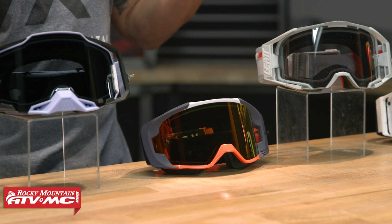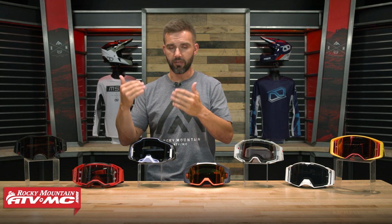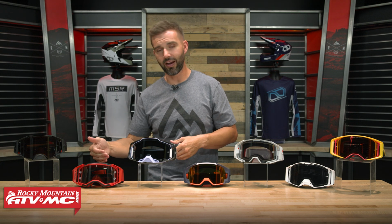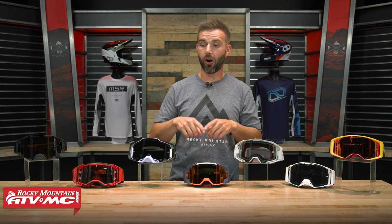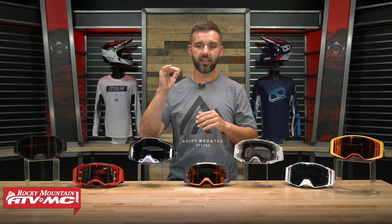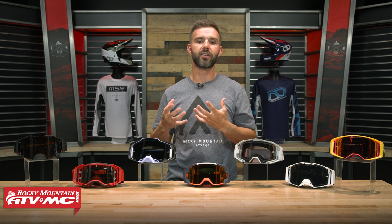Again, you've got different lens choice options. They do have their Vivid lens. So Oakley's got their Prism lens. You've got the Hyper lenses with 100%. You've got the amplifier lenses with Scott. Now you've got the Vivid with Fox, and all these lenses, what they're all designed to do is just, in different lighting conditions, give you more clarity, increase the contrast to help you see better.